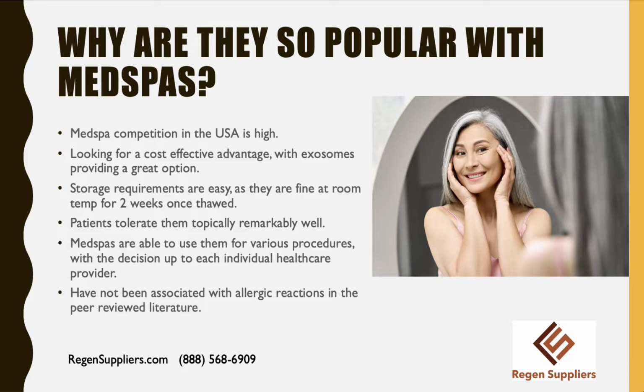Well, it's no secret that med spa competition in the United States is very high. They're always looking for a cost-effective advantage, and exosomes provide a great option for that. As mentioned, the storage requirements are easy. They're fine at room temperature for 2 weeks. Patients tolerate them topically remarkably well. We have not seen any reported allergic reactions or issues such as that, and have not seen that in the literature as well. Med spas are able to use them for various procedures. The decision of how to use them is up to each individual healthcare provider. And as I mentioned, in the peer-reviewed literature, they have not been associated with allergic reactions or really other issues when used topically.